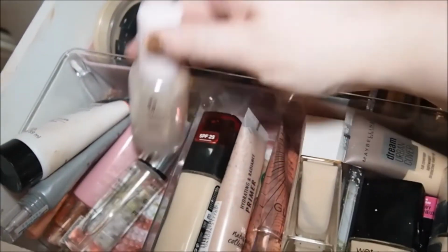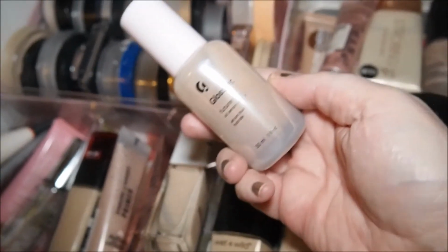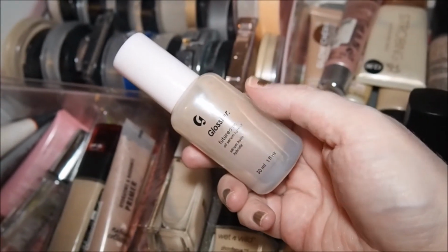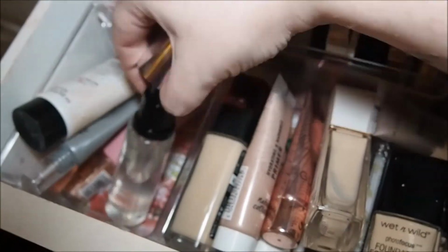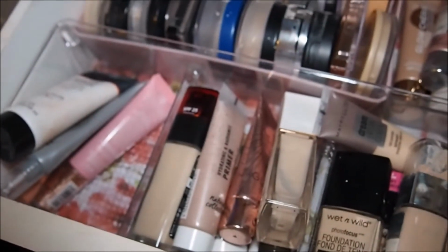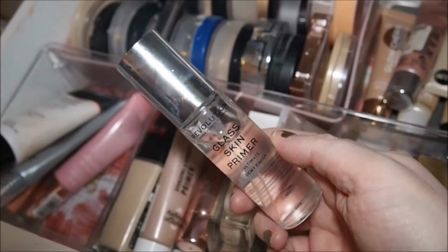So for this week, I want to bring out the Glossier Future Dew again. I absolutely love this stuff. But if you do want a cheaper option, I would highly recommend... Whoops. I'm meant to be doing a review on these. I've done a first impressions, but I'm meant to be doing a review.